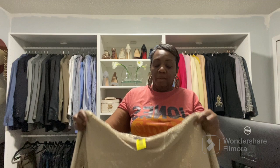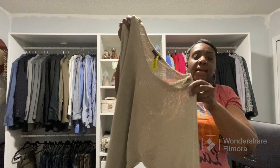All right, the next item that I got is a metallic looking guest shirt. This is the one that I said reminded me of a summer sweater. See how metallic it is? But you can also see how it's still pretty sheer. It hangs off the shoulder like this.